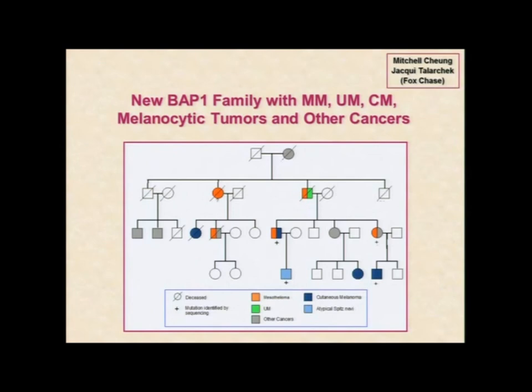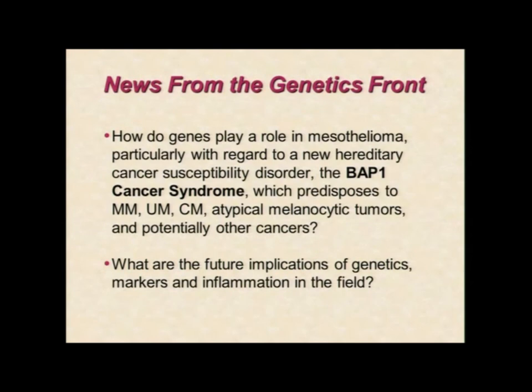This is a new family that we've studied, and I wanted to point it out because we actually have four different members of this family that have two different cancers. The odds of that are very, very unusual, but Jill O'Hare will talk about some of the evidence that she has that it may not be as rare as we think. And again, you see the uveal melanomas coming up in a patient who also had mesothelioma. So I'll turn now to the speakers about the most recent exciting results.